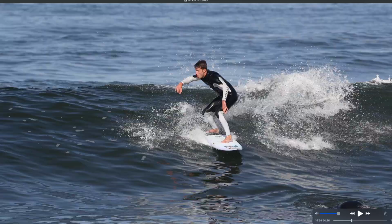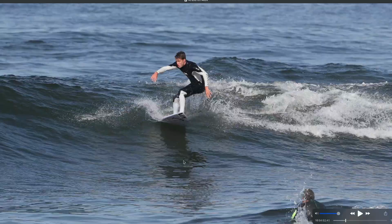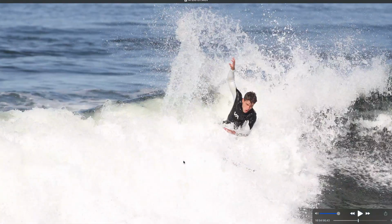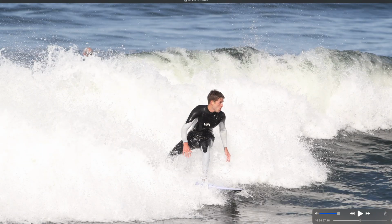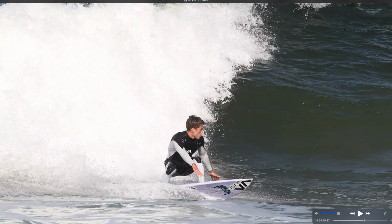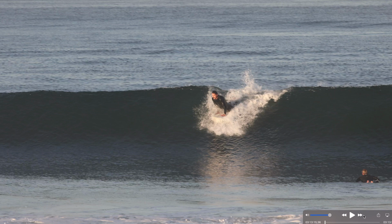So I'll show you again. Watch how he's going back and forth, building the speed to keep this wave going. And then boom. And right here, this is his nose, this is his tail. He's actually pushing off that wave to bank, what we would call a bank off, which is boom, banks off of that and then uses that speed in the bottom turn. Boom. Very nicely done.